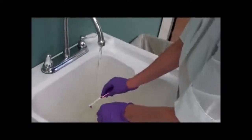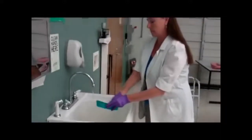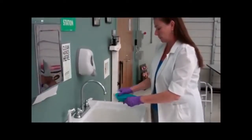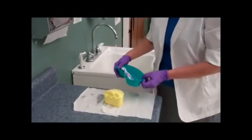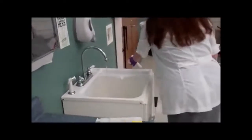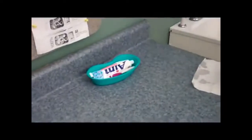Rinse your toothbrush. Place it on your barrier. Now rinse and dry your emesis basin. Place your toothpaste, your toothbrush, make sure it's dry, your denture cup is dry.